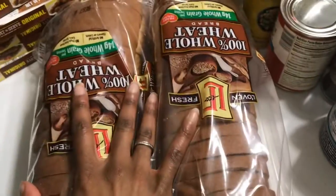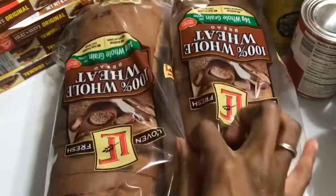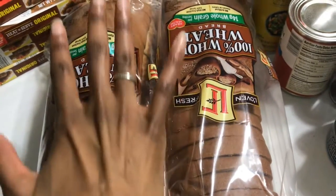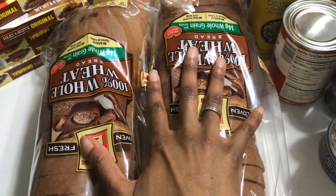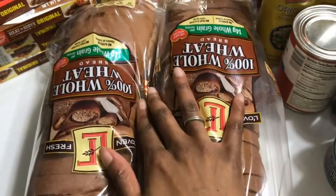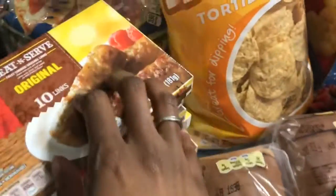2 loaves of bread. We have a tiny bit of bread left, but we needed more. Actually, should have probably gotten 3 loaves to make sure we're completely covered for the month, but if we get through the 2 loaves and we don't have any more bread, we will be fine. We will use something else. We have tortillas in the pantry as well, so we can also use those for other things.